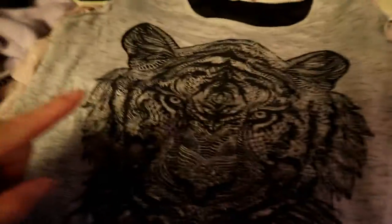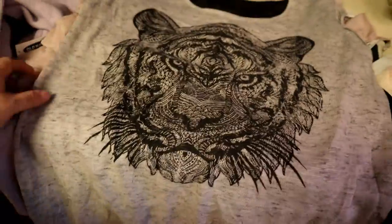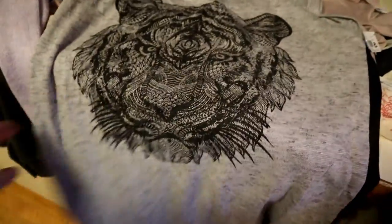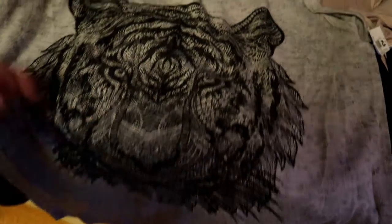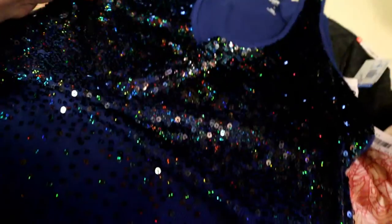All of the clothes I got at Goodwill were $3 or under. So I got this shirt. It's a lightweight, just t-shirt. Be good for summertime. I love lions, so I was very drawn to this shirt. This is actually an Old Navy shirt, but they had it at Goodwill, and it's just one of the Luke's shirts. I love these so much. They're so soft.